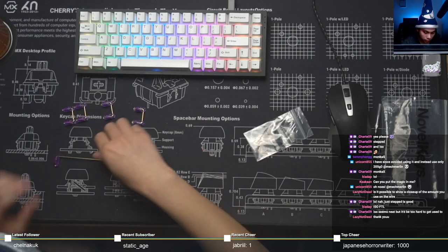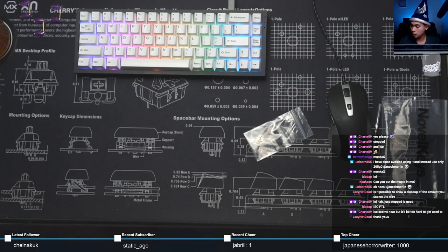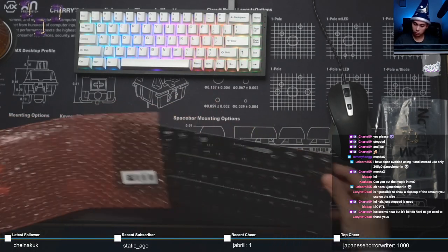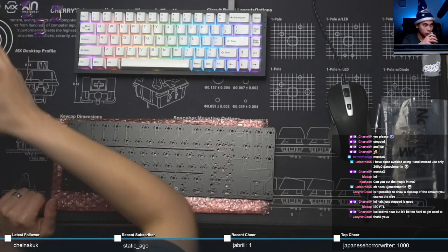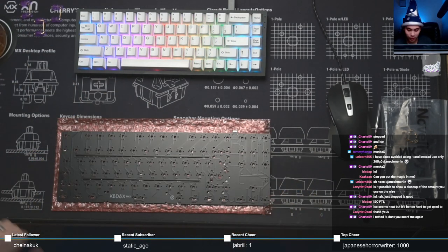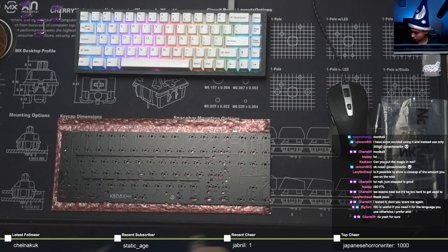All right. Got all the stabs lubed. Let's put them aside right now. We are going to test the PCB. Make sure that it works. Before we do anything, make sure that the PCB works. You tested it, don't scare you again. I will test it anyway, just to be absolutely sure. Because you never know.